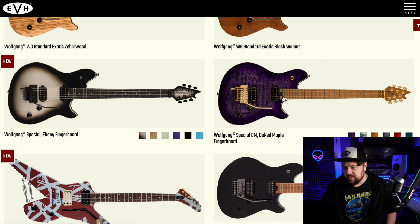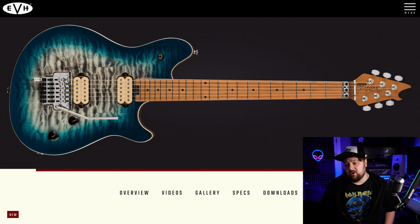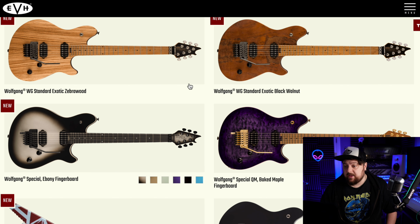So for me, like I said many times, this is the one. That looks so good. I love that. Also love the special with the ebony fretboards. I don't think EVH ever do really big releases, do they? Maybe their last one was when they brought out the 5150 guitars. And to be honest, I don't really want to see loads of new gear coming out of EVH because they've got it right as it is.